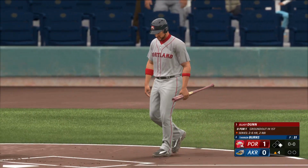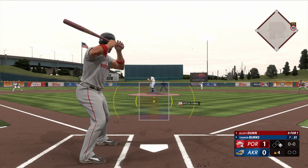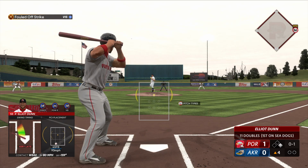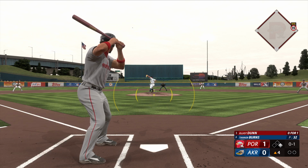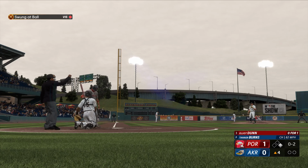And the batter will be the shortstop, Elliot Dunn. He's 0-1. First offering is fouled off. Dearden aboard here at first with nobody out. Let's go. No ball. Two strikes.